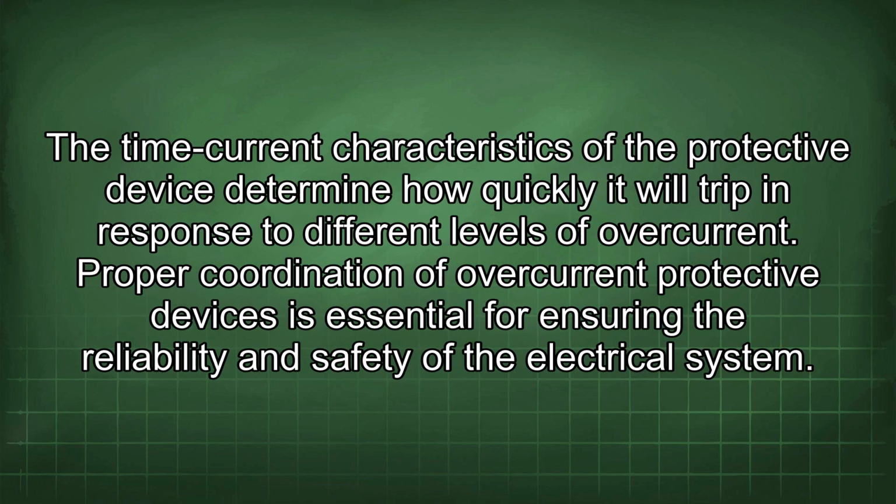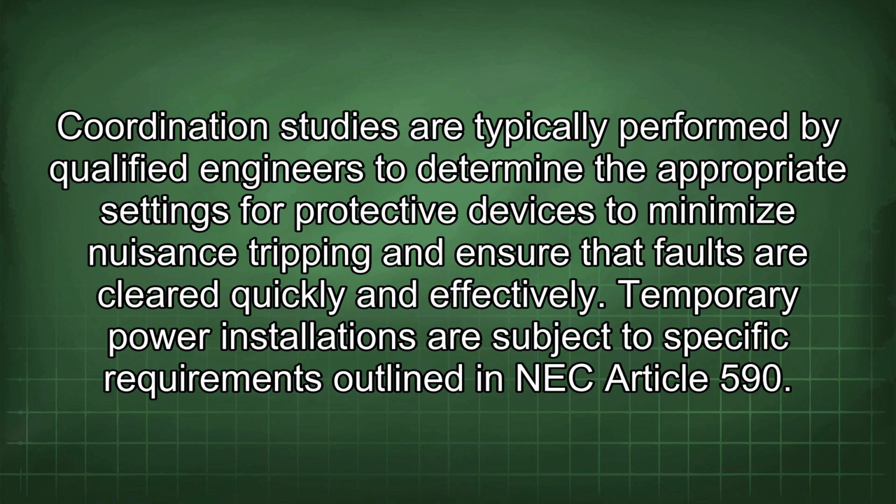The time current characteristics of the protective device determine how quickly it will trip in response to different levels of overcurrent. Proper coordination of overcurrent protective devices is essential for ensuring the reliability and safety of the electrical system. Coordination studies are typically performed by qualified engineers to determine the appropriate settings for protective devices to minimize nuisance tripping and ensure that faults are cleared quickly and effectively.